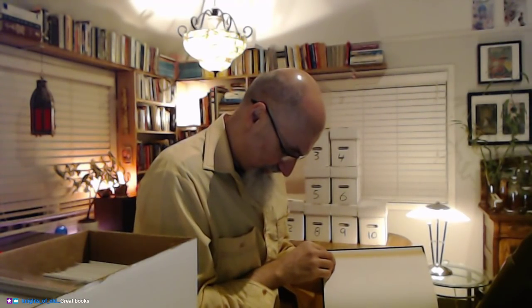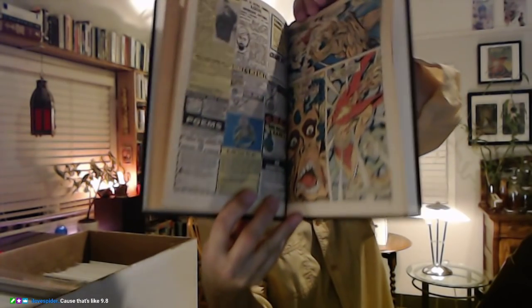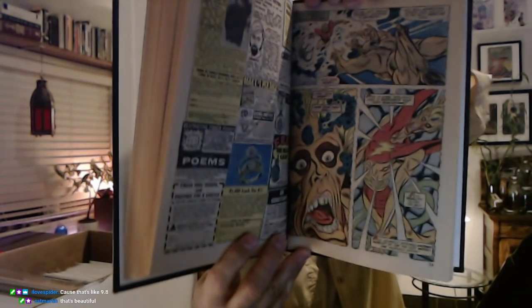Basically. And let me see which issue. Handbound centennial, it says here. I love the newsprint. I wish all comic books were newsprint. Awesome. Look at this. I'll show you. Take a look. Awesome.